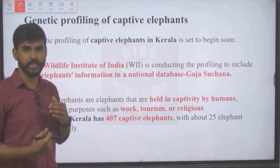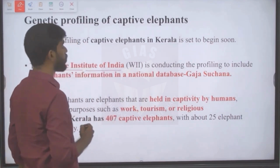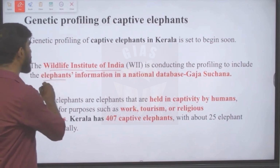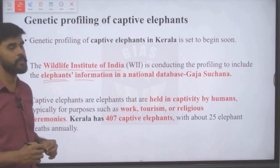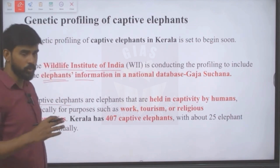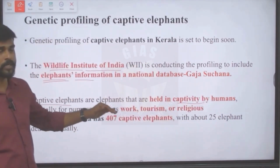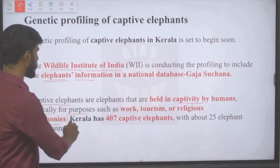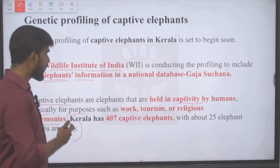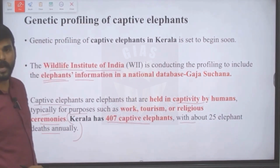And which organization is carrying out this genetic profiling? It is the Wildlife Institute of India. The Wildlife Institute of India is conducting the profiling to include elephants' information in a national database called Gaja Suchna. Okay, and what are captive elephants here? Those elephants that are held in captivity by humans, typically for purposes like work, tourism and religious ceremonies. And when compared to other states, Kerala has many captive elephants. Okay, so Kerala has 407 captive elephants with about 25 elephant deaths annually.